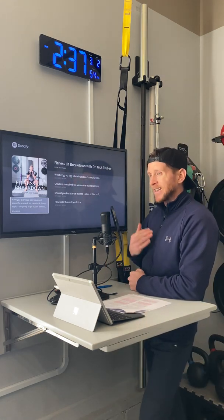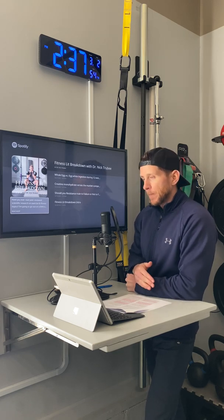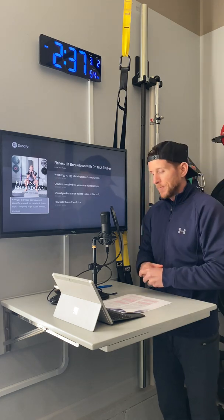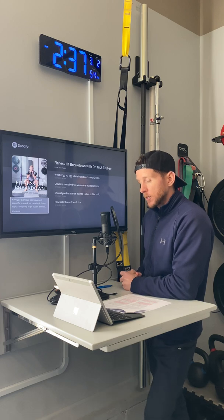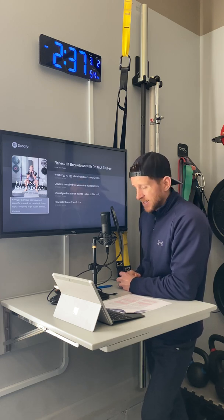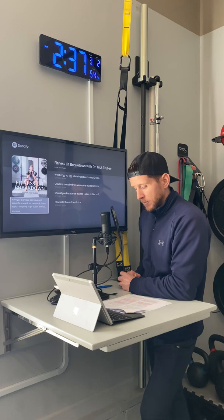The other one was lying down on their back, with knees bent and feet flat on the floor, and arms fully extended over their head. They threw a 3-kilogram medicine ball, which is 6.6 pounds, if I'm doing my math correctly, with two hands. It was almost like a soccer throw-in, but lying on the floor, and they saw how far they could throw that 6.6 pound medicine ball.